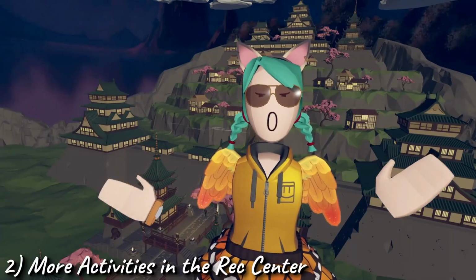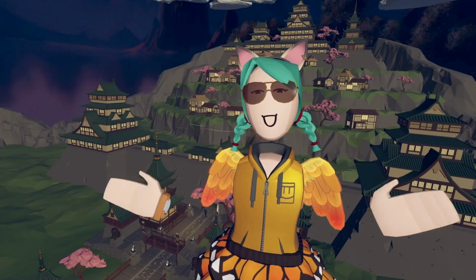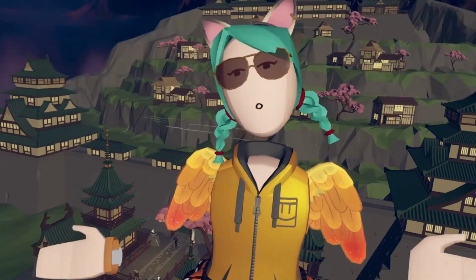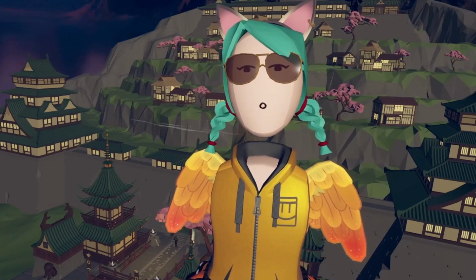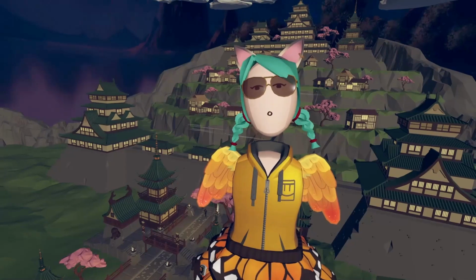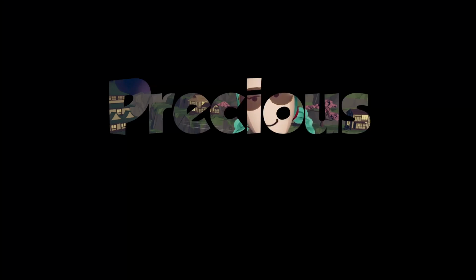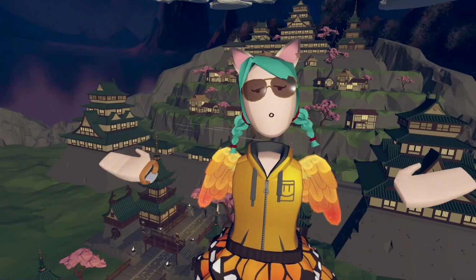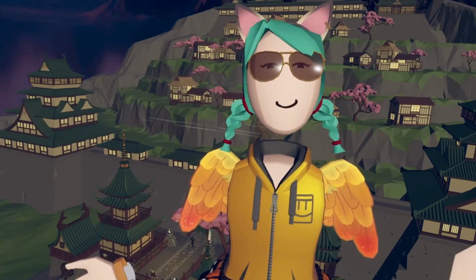Number 2. More activities in the Rec Center. The Rec Center is classic. I mean, it's a great place to hang out and meet mic spammers, aimless level 3s, and watch people's blank expressions as they spawn into this Rec Room original. However, what is there to actually do in the Rec Center? Precious little. You can throw a basketball through a hoop, watch some rotating photos on the community board and dartboard. As a congregation area, I feel like it's kind of lacking though.